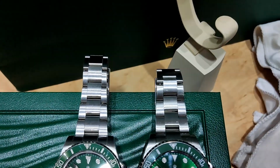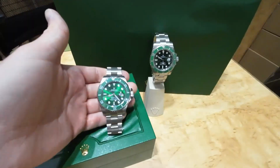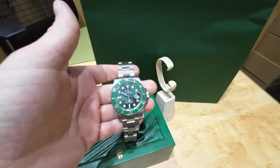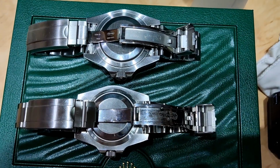I'm going to do some close-ups as well just to put them on. But then the weight wise, I'll tell you how they feel. So that's that one. If I pick up this. Actually the weight wise is quite similar. I would say there's not a big difference on the actual weight.